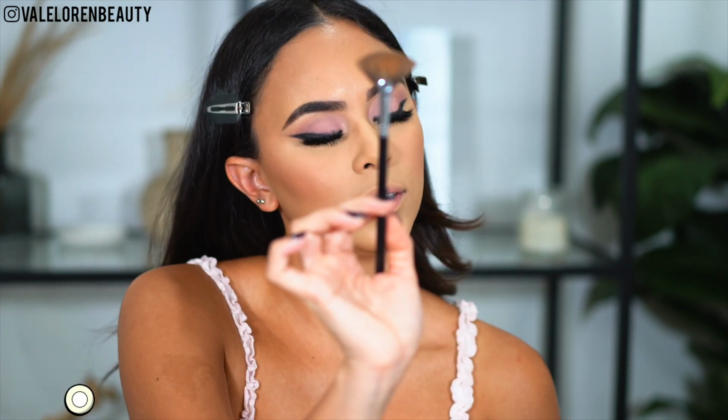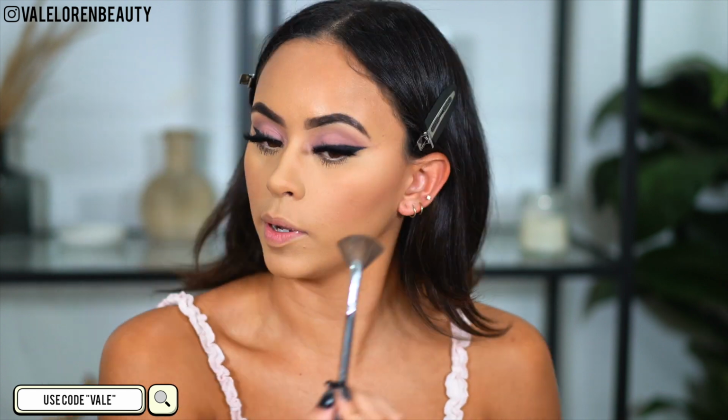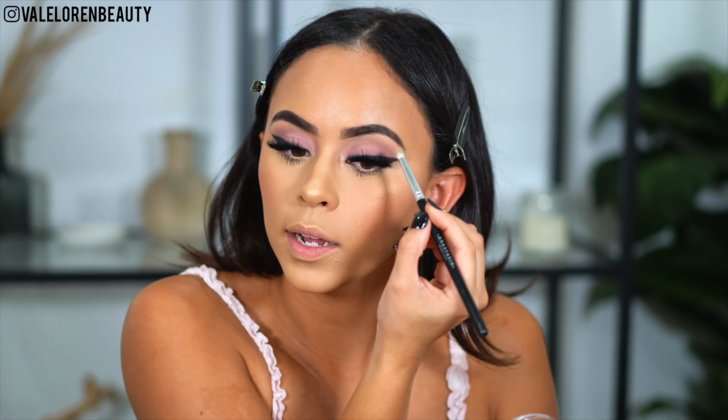And of course, taking that with my Sigma F48 fan brush, I'm just going to graze the highlighter on my skin, almost like an all over glow. Gonna go back in with the blush and then just really blend that out. I am gonna be taking a little bit of my highlighter just to add it to the usual spots, so the inner corners and also my brow bone, but not as intensely.